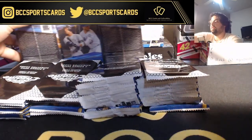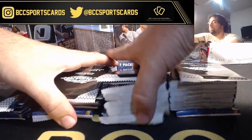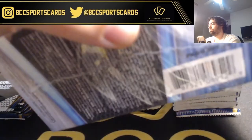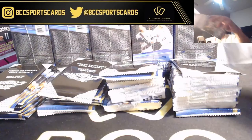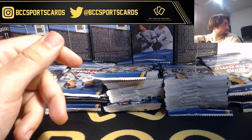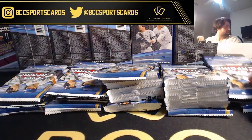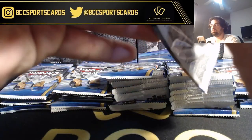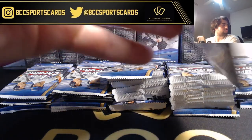Open one more, so we've got half our packs opened. Save these sepias for last. Put them on top of our boxes up there. Alright. Let's go ahead and see what we got. Best of luck to all you guys in the break.